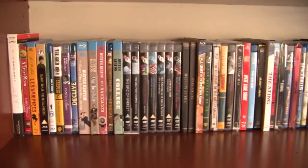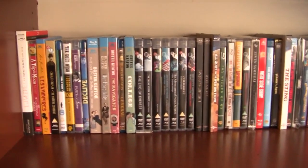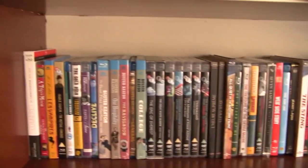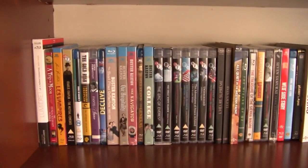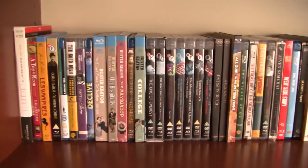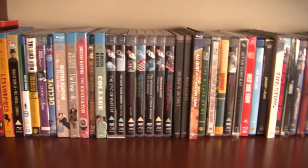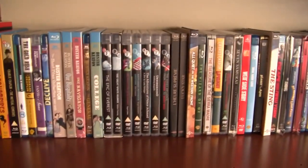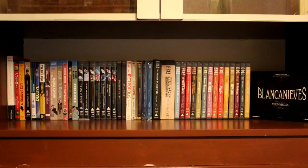Anyway, I have a lot of silent films in the Masters of Cinema collection, but I don't keep them here because I like to keep the Masters of Cinema collection in order, together, and all that kind of stuff. Because I'm an OCD collector like that. But I did, out of interest, put my Masters of Cinema silent films on this shelf to see how many silent films I had on Blu-ray in total. I'll put a picture of that up now.